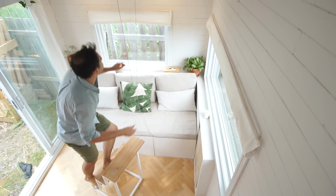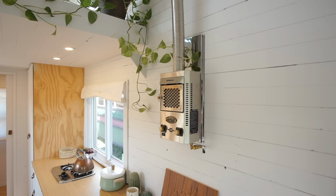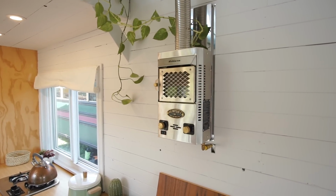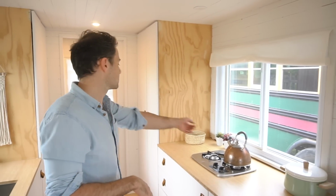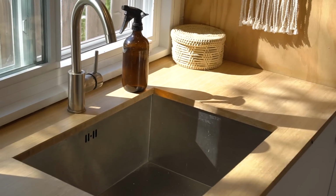We heat the tiny house with this Newport propane heater, which is really nice, that people can see often in other tiny houses, and we think it's really nice. It works well, and it heats well. It works with just a propane bottle, which is on the front of the house, and there's the cable which is in the walls and comes here. We also cook with the propane, and we heat the water with the propane, which goes into the kitchen sink and into the shower.